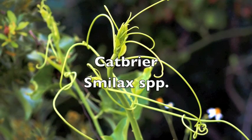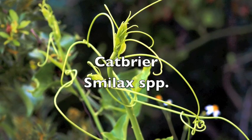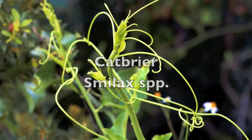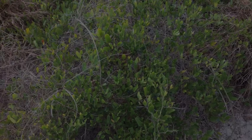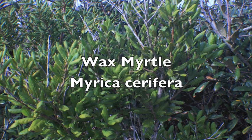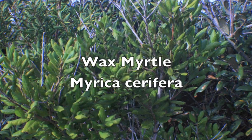Catbrier or smilax is another evergreen structure plant often found growing on coastal dunes and suitable as a structural component in your green roof. In addition to its edible tips, catbrier or smilax is also a very important butterfly plant. Finally, wax myrtle is also evergreen and often found growing across many coastal dunes. Wax myrtle, too, like American holly, makes an excellent green roof structure plant.